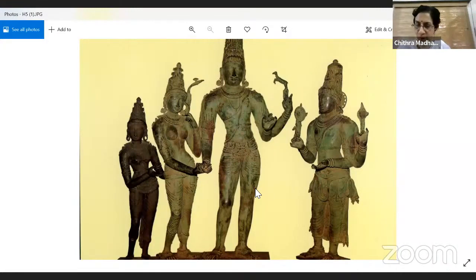Before I wind up in another 5 minutes, I'm just going to show you some of the beautiful, beautiful bronze images that are there in Tamil Nadu. Now, these are generally made of copper, and when they are made of copper, the inscriptions call them Cheppu Thirumeni. Cheppu is copper in Tamil. Meni is body. Thirumeni is sacred body. So the sacred body of God made of copper is Cheppu Thirumeni. Some of these images were made of pure gold. Inscriptions tell us that. Some of these sculptures were made of silver. Some were made of Pancha Loha, 5 metals: gold, silver, copper, tin, and lead.